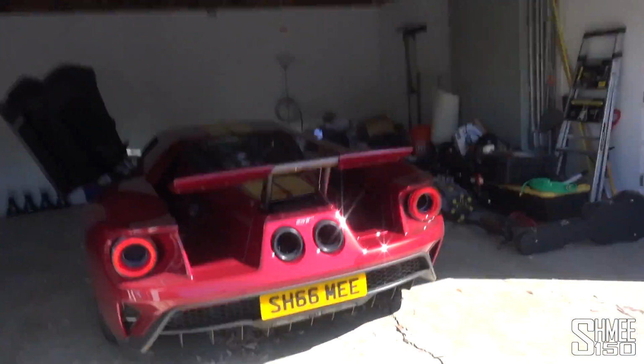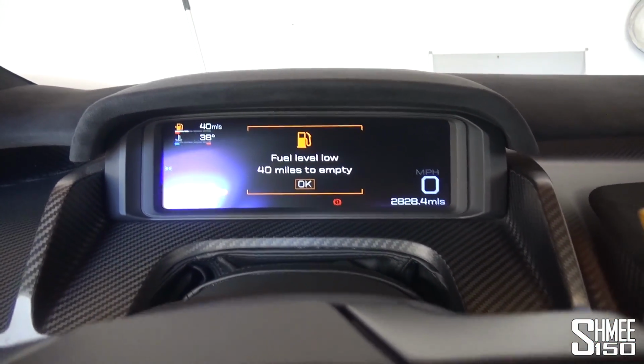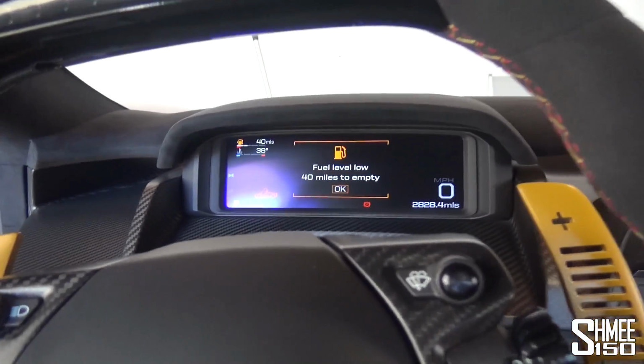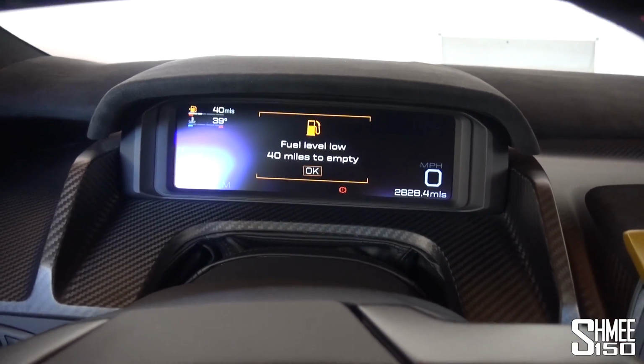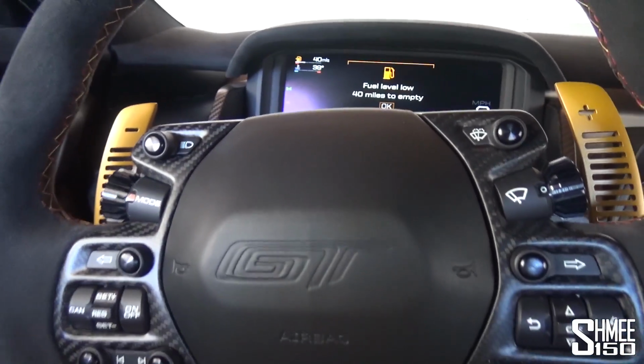But let's get over there, go and check it out and see what it's going to be like. And oh look, Ford GT problems, fuel level low. The fuel level is always low. I keep joking about this in videos. It is definitely a thing. If you have a Ford GT, you are always at the gas station, that's for sure. But nonetheless, I'm going to be taking it, and every drive is a good one, so bring it on.